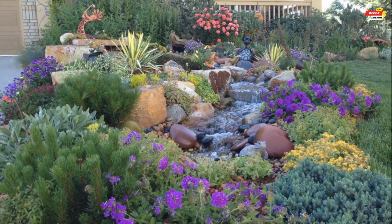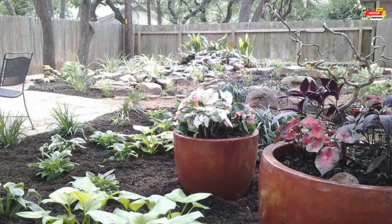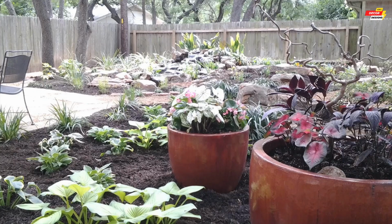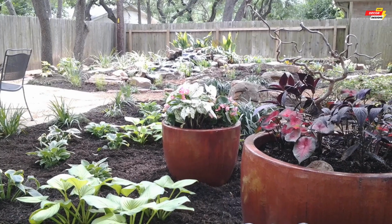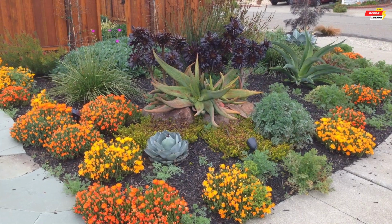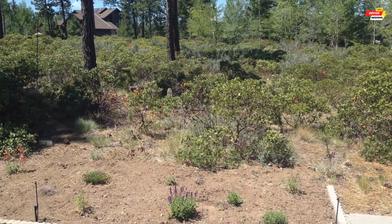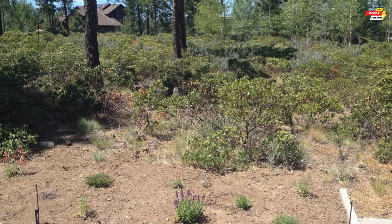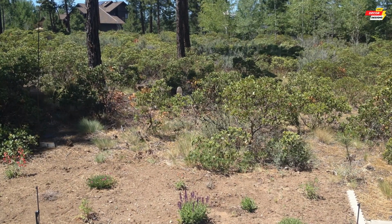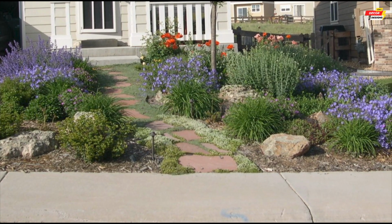What are the best plants for Xeriscape backyard landscaping design? Selecting the right plants is crucial for a successful and thriving Xeriscape backyard. The cornerstone of any Xeriscape design is the careful selection of plants that are well-suited to your local climate and require minimal supplemental water. The best plants will vary depending on your specific region, but here are some general categories and examples of excellent choices for Xeriscape landscaping.